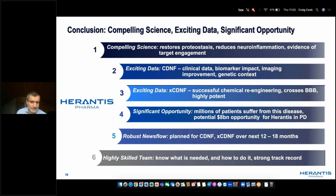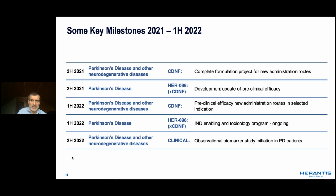Great, thank you. Next question is, what are some of your near-term milestones that we can expect? I think I probably covered that in the previous slide here. The main focus for us for CDNF in the near term is completing the formulation, as well as conducting some key preclinical efficacy experiments. For ex-CDNF, we want to progress the preclinical experiments as it relates to efficacy, as well as understanding the toxicology and getting the IND enabling studies of the program underway as we prepare to get into the clinic. And then a key part of our news flow over the next 12 to 18 months is going to be this observational biomarker study that we intend to initiate in Parkinson's patients.